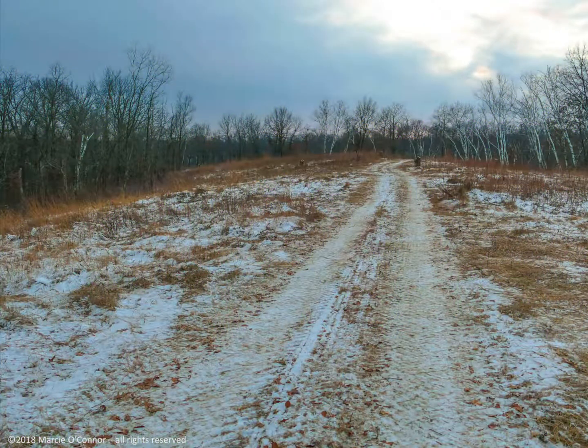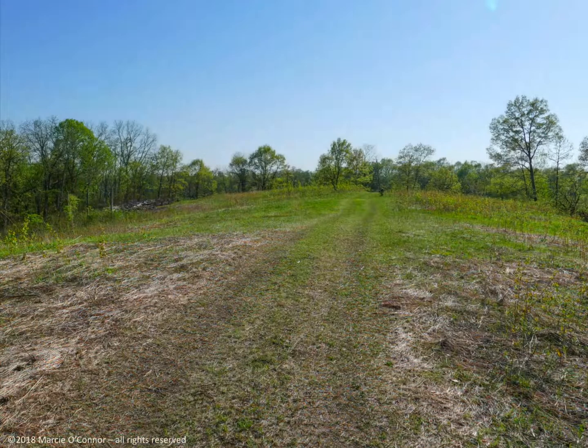Last winter, we went in and cut out all those little trees that were in the middle and a lot of the ones around the edges. And now we're waiting to see what happens as it recovers. This is what it looked like about a week ago.